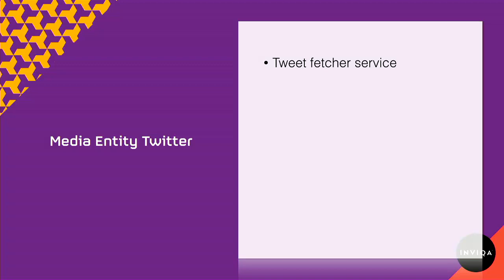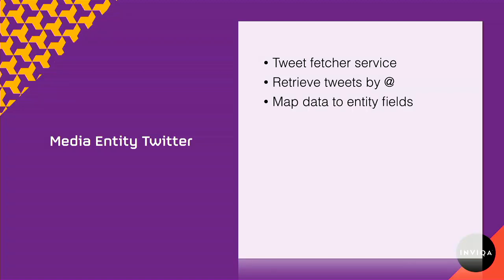So I encourage you to look at services in Drupal 8, but essentially what this gives you is a service that is available globally that you can call on to utilize any of the functionality around, in this case, the Twitter API integration. So this enabled us to retrieve tweets using a tweet handle. And then because it was based on media entity, it also allowed us to map that data to entity fields and store that data locally.